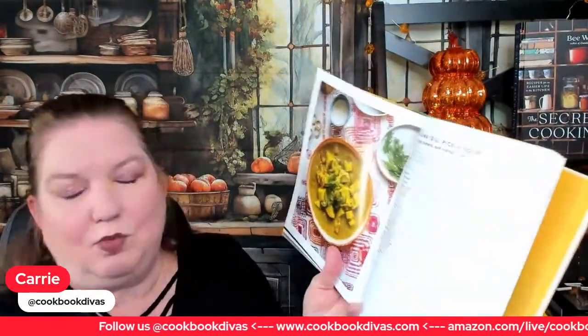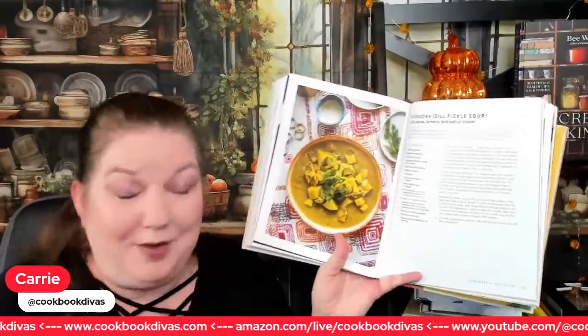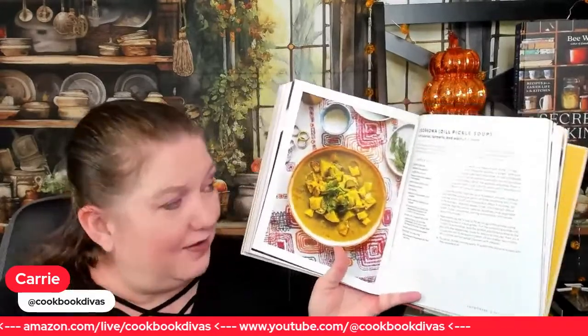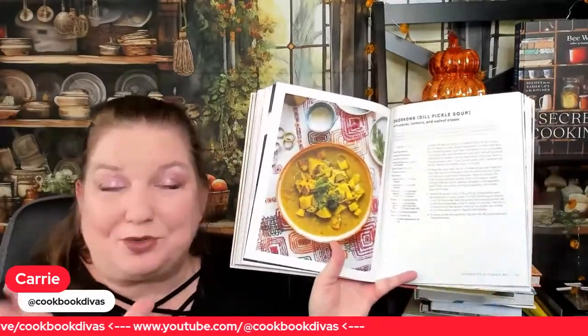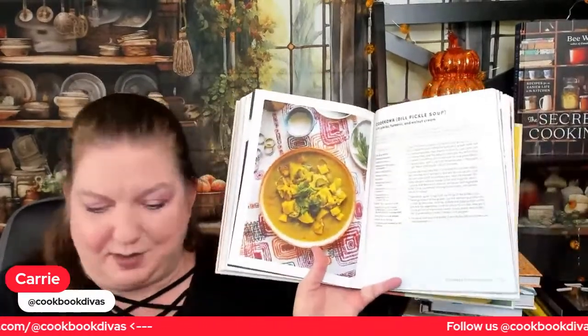And this is dill pickle soup. I would eat the heck out of that. I'm laughing because my friend Rodana loves dill pickles. She even just drinks the pickle juice and ignores the pickle. I am going to make her this soup. I need to bookmark this.